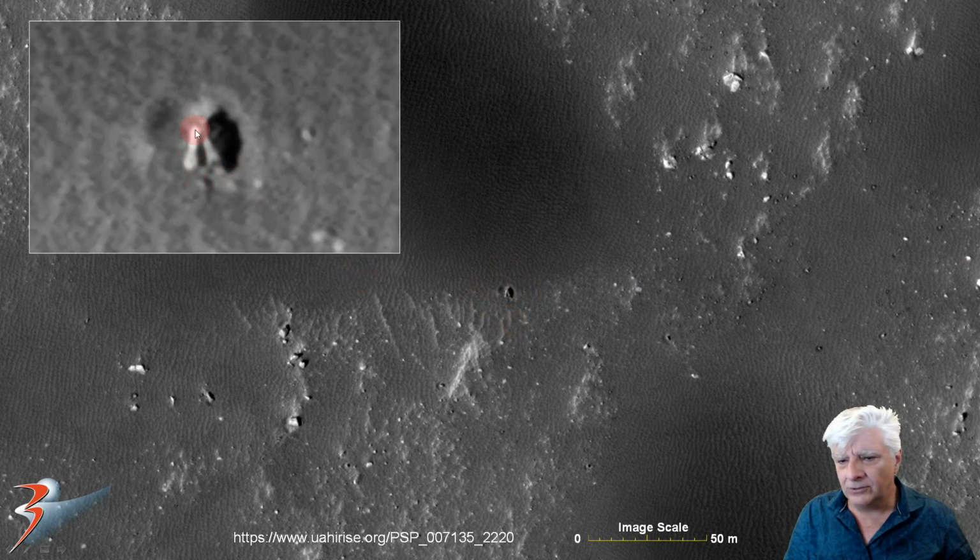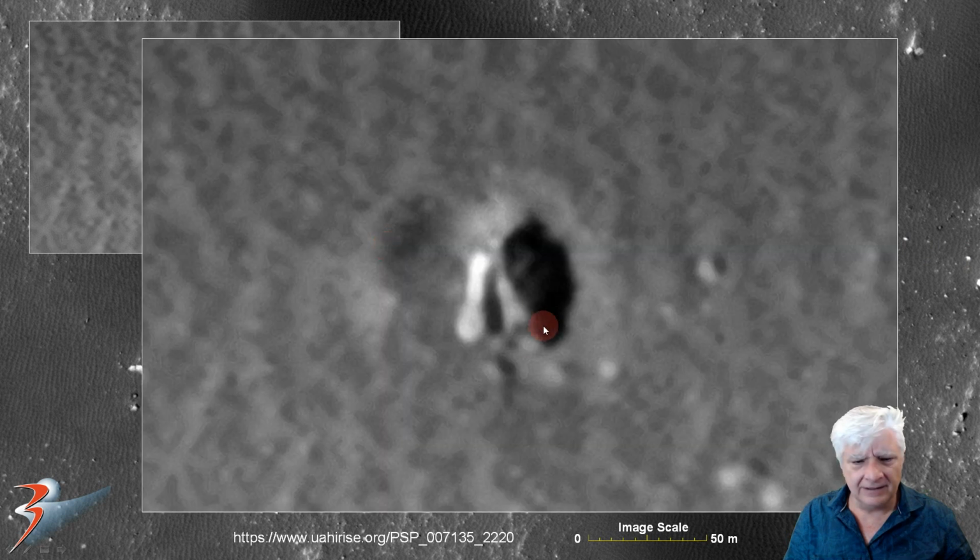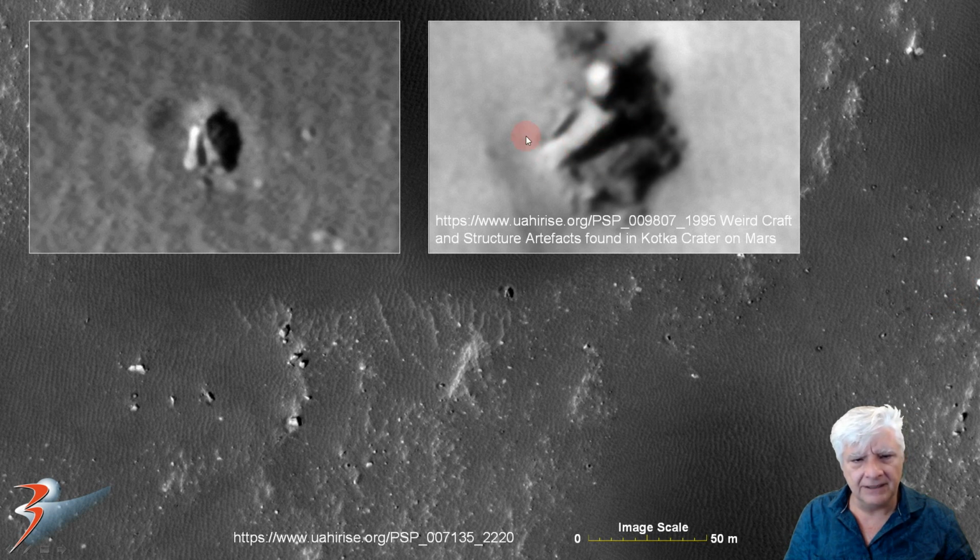It's about 3 meters tall and about 1.5 meters wide, and it seems to be lying up against this rectangular part. There's another piece running through there into the shadow parallel to that side. And look at this, it's got this strange ankh sort of shape to it, this rounded part here, a dark spot there in the center, and then this long narrow piece. It also reminds me of a slightly larger piece that I found in Kotka crater. This is from weird craft and structure artifacts found in Kotka crater on Mars. So this rounded part, and the long narrow piece coming off to the side. Also it looks like it's on top of this rectangular base structure with little openings. Rather strange.